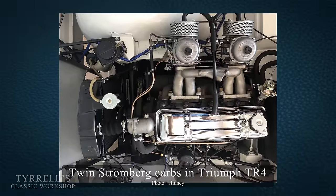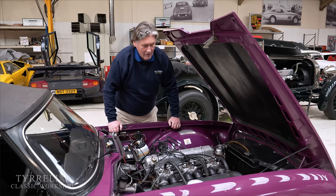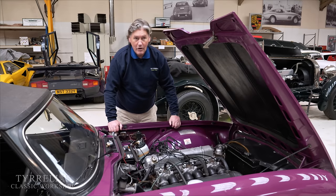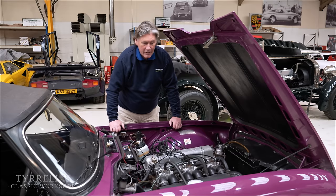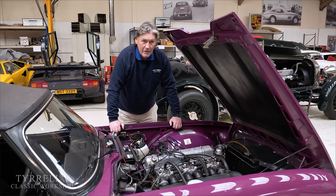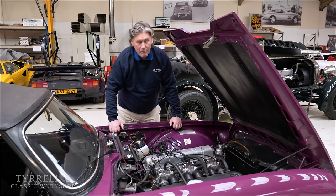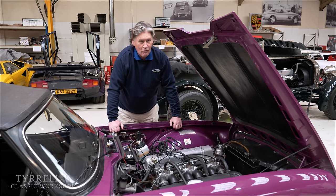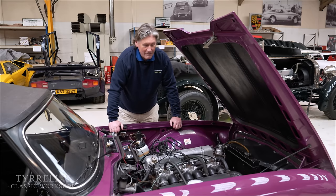Triumph, because of emissions, the Strombergs were considered emission friendly. So they went on for the US market, which reduced power immediately, but it did actually help with exhaust emissions on the rare occasions that they were set up properly. So the PI system got a bit of a bad rep, really, unfairly, but the ace in the hole was how well it did on the racetrack.